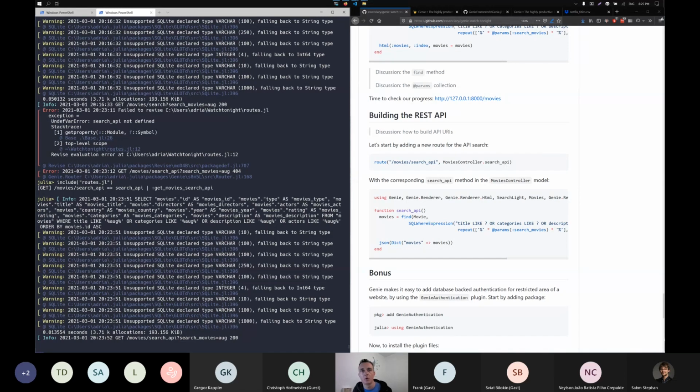With Genie in production mode, so basically all the development optimizations stripped away as it's supposed to run, no Revise, no file watching, and no development features. And I'm going to share them. There was an issue on GitHub where we discussed and where we ran all these tests.